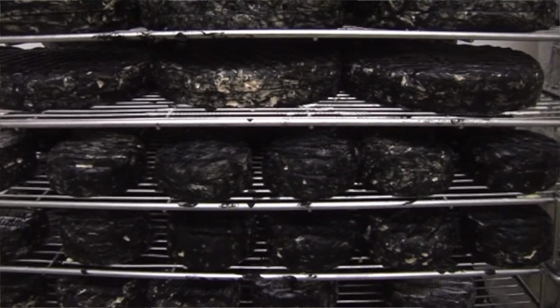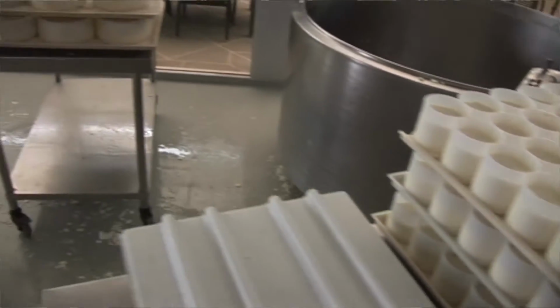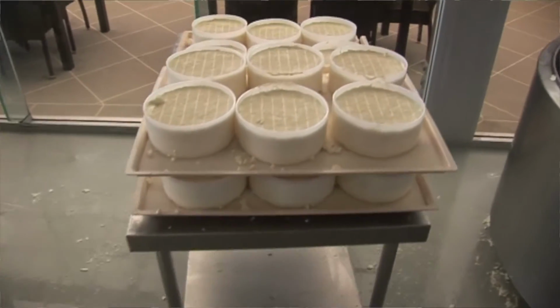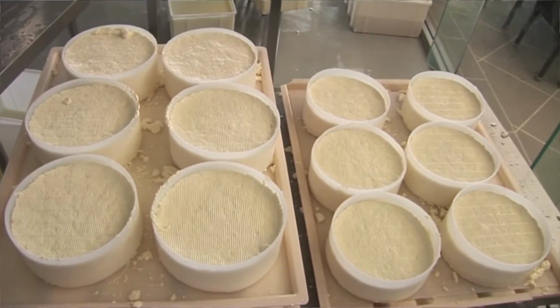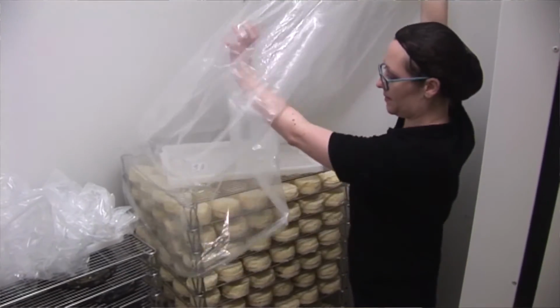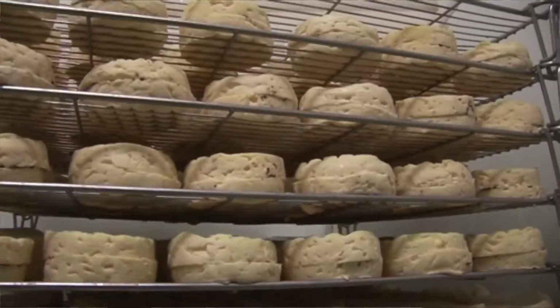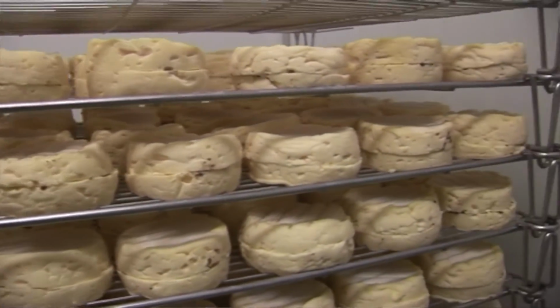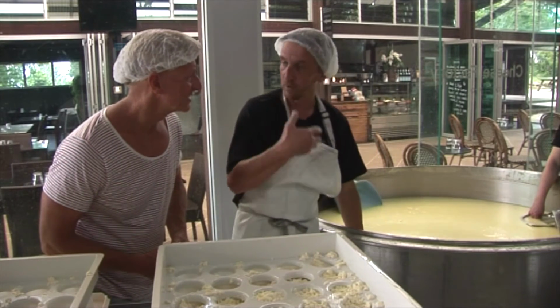So ash is from the grapevines. What we do is we put it around the outside and through the middle. So at the end of the season, when they're pruning the vines, they'll burn the cut-offs and turn it into an ash. And then we'll put it through the centre of the cheeses and around the outside. What that does is it stabilises the cheese. In the olden days, they used to use it as a preservative.